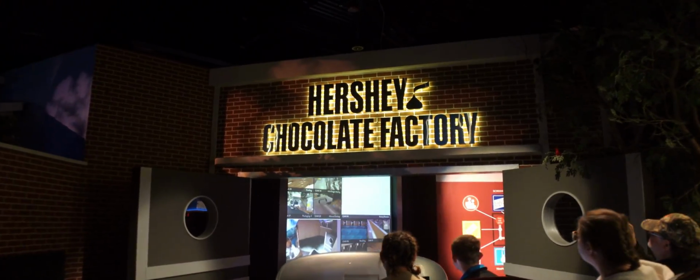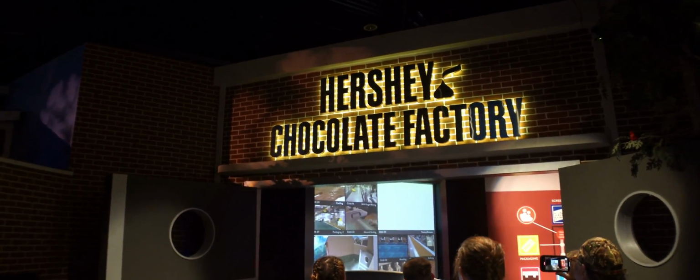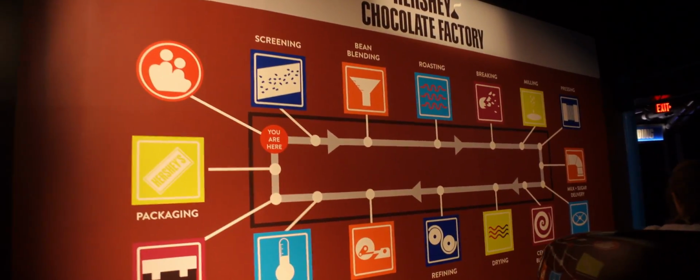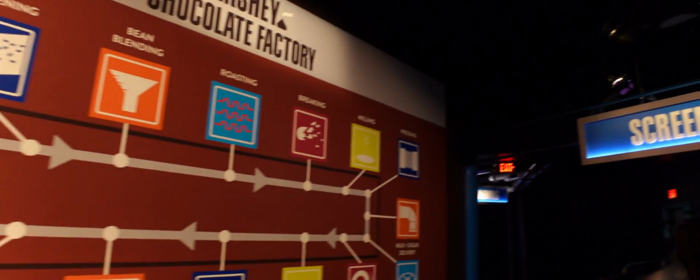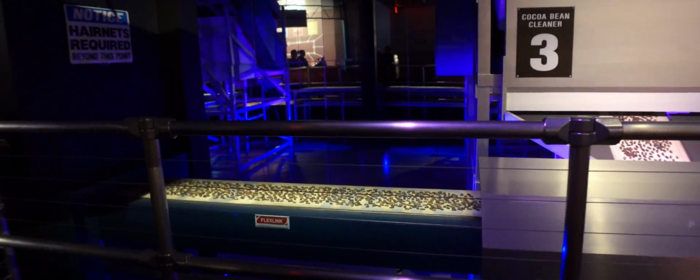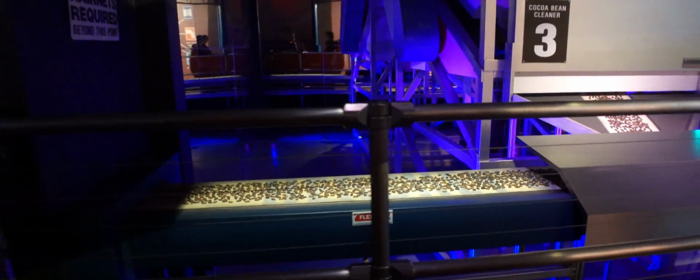The cows' names were Mocha, Caramel, Strawbella, Blossom, Cocoa, and Hazel. Now let's go into the simulated chocolate factory to see how all that delicious candy is made. Screen and thoroughly remove unwanted parts like pulp and bits of cacao pod, for consistent Hershey's flavor.